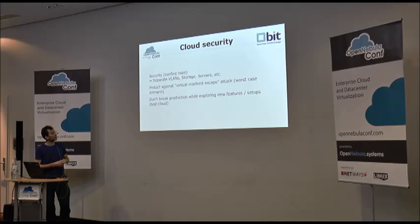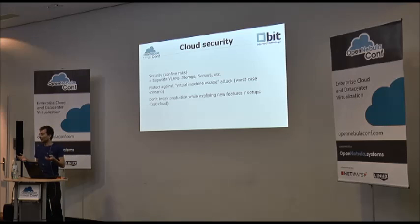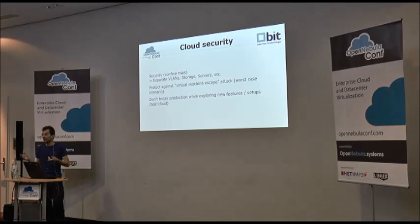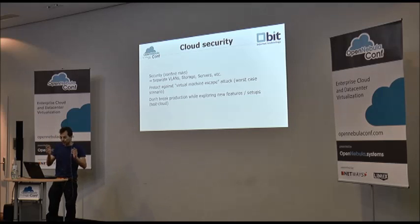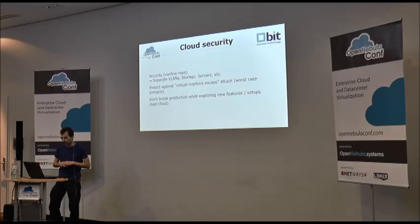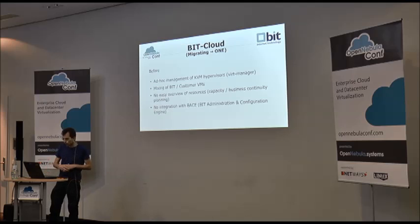It also has to do with security reasons. The worst case scenario would be a virtual machine escape attack. You could break out of your virtual machine, and if you had a shared infrastructure, you would compromise your own network, your own services, as well as your customers. So we try to avoid that at all costs. We have separate VLANs, separate storage, separate servers, and shared nothing, actually. And to avoid breaking production while exploring new features in OpenNebula and trying new setups, we have a test cloud.